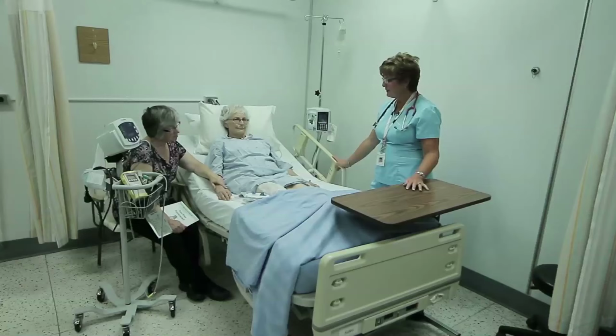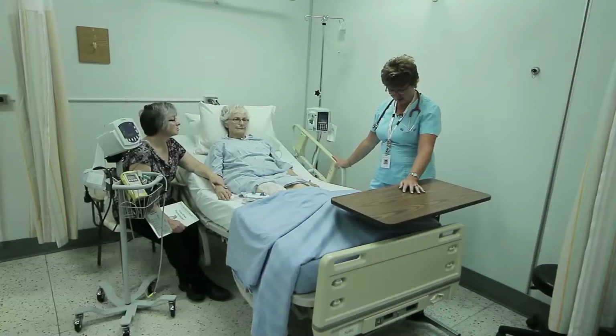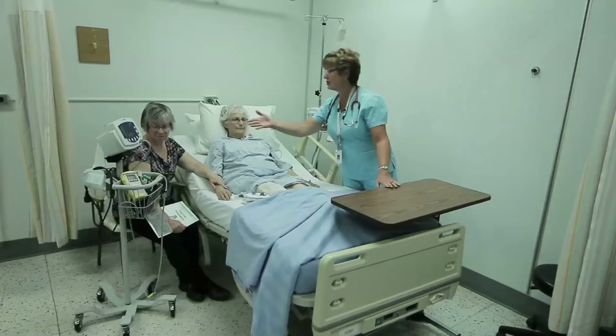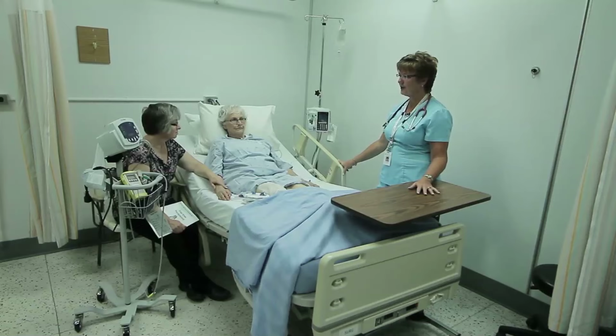You may or may not have a catheter in your bladder. This would be removed when you're more mobile and able to get up to the washroom. Nursing staff will monitor your vital signs, and usually you'll see a blood pressure machine and a vital sign machine similar to that. And we will do that at regular intervals for your first few days postoperatively.